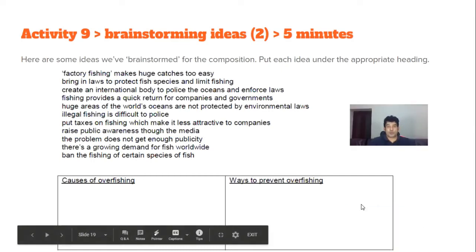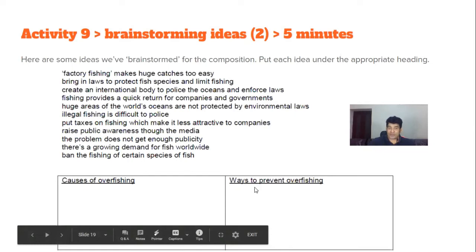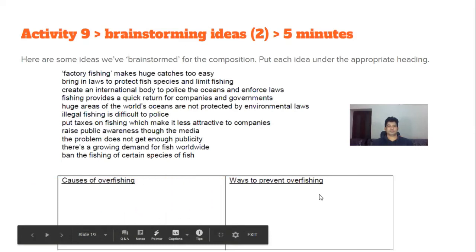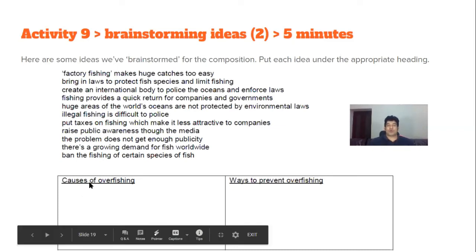Now what to do is, you have to spend 5 minutes to organize these brainstorming ideas into causes of overfishing and ways of preventing overfishing. Are you done? No, this is the answer time. Let's discuss the answers. We have two boxes over here, causes of overfishing and ways to prevent overfishing.